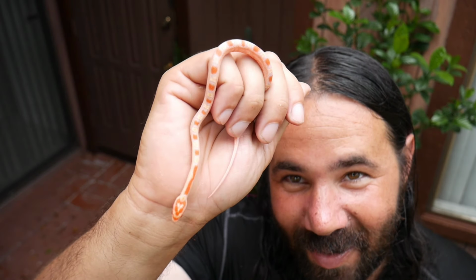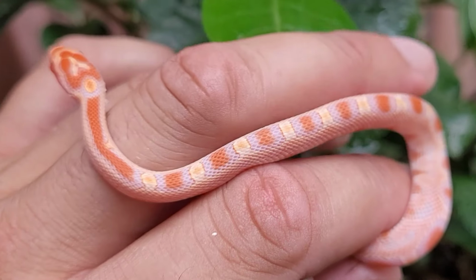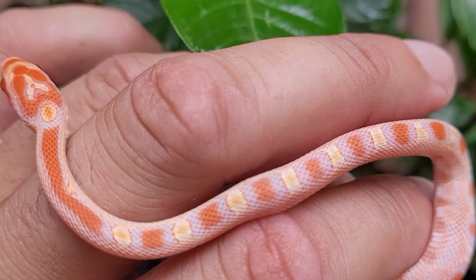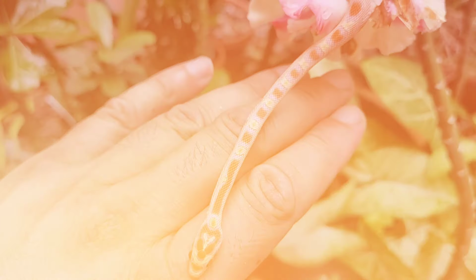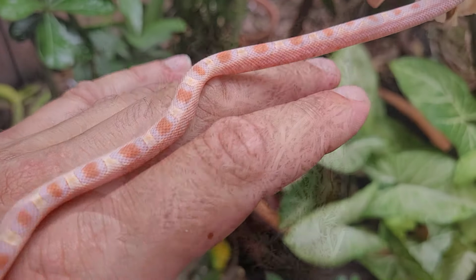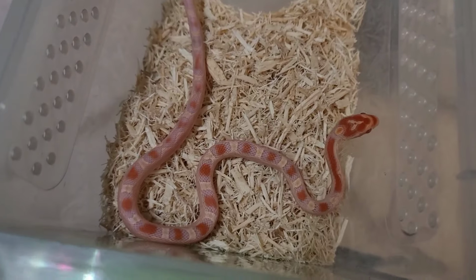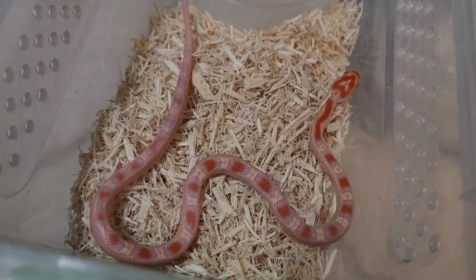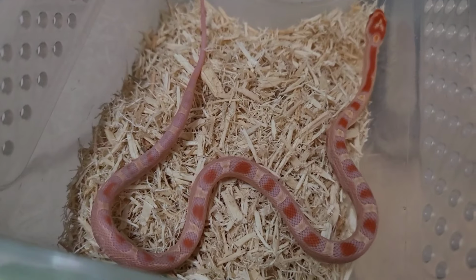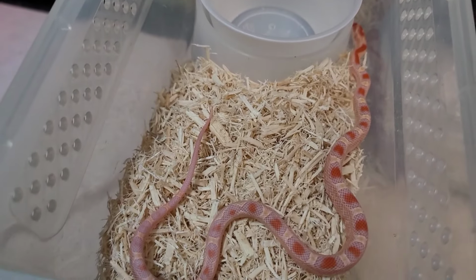Where'd it go? Didn't drop it. I thought I dropped this one on the floor and it ran out of my hand, but it was on my shirt. There's baby number 4. So there goes baby number 4. And I'm really excited about this one to see how extreme this one is. The whites around those saddles really look nice, so can't wait to see it shed a couple more times, see how it colors up, but I know it's gonna be a ripper.